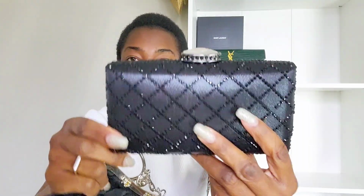Let me see if there's a name to the brand. I think I bought this off Amazon. No name, of course, but it is very, very stunning. Look at that. Look at the shimmer. So stunning. This, one of my aunties gave it to me. I saw her use it at a party, and I wanted it, and I asked her for it, and she kindly gifted it to me.